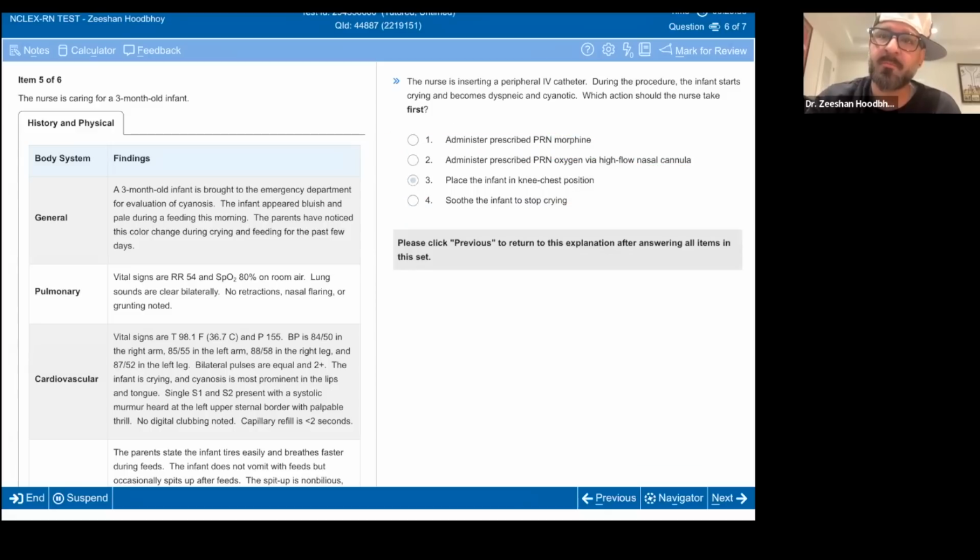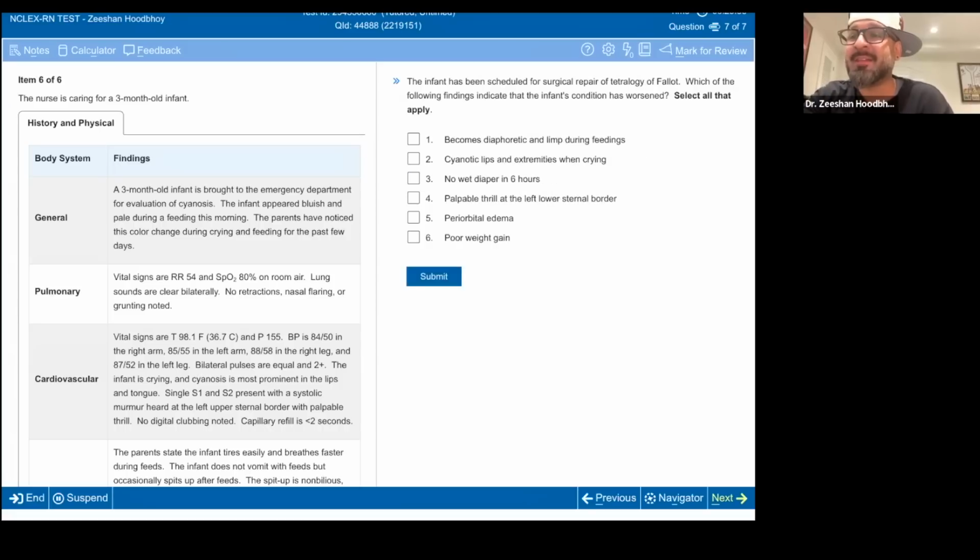What do you think? Now, all right. Last one, case study. Everyone's been tripping about this. There's nothing different about this than what I've already taught. All right, so now we've already determined it's tetralogy of Fallot because we learned it. Content is content is content. Which of the following findings indicate that the infant's condition has worsened? Worsened. The infant has been scheduled for surgical repair of tetralogy of Fallot.